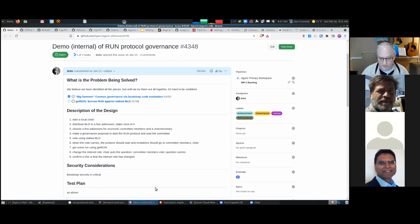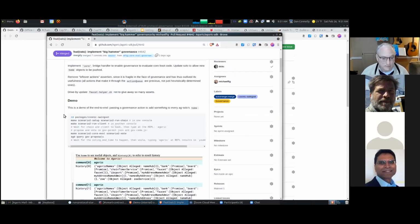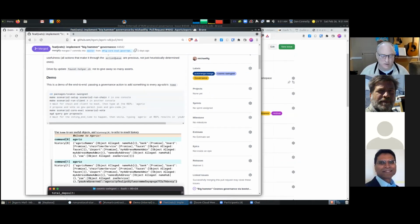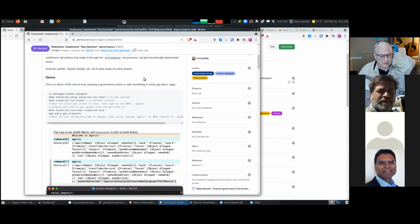Deer in the headlights. Is it already staked? Okay, I guess I don't have to do the staking part somehow. One of those make lines must have done that or something. All right. Or maybe it just comes that way.